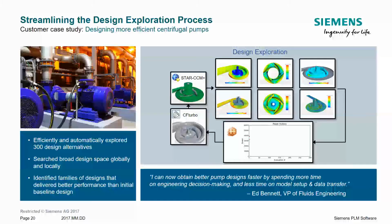And then this example is of a turbo pump from Mechanical Designs, and they use CF Turbo and Star-CCM+ to drive the loop. And you can see on the right there's a chart as HEEDS progresses. It is looking at coming up with basically a more efficient flow to create more power from the same RPM. And so by modifying the vane geometry, the number of vanes, the vane shape, it explores the design space and can give you an answer.